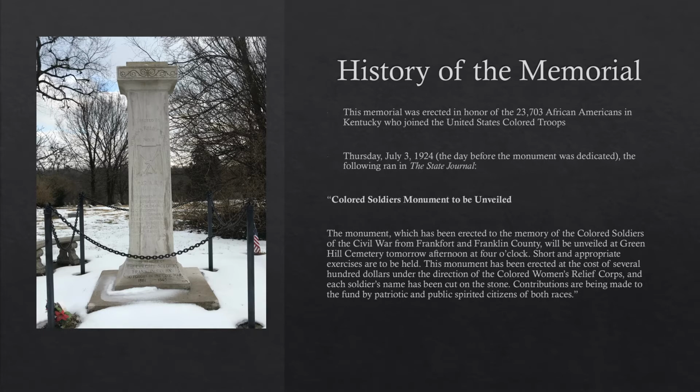And on Thursday, July 3rd of 1924, which was one day before the monument was dedicated, this following article ran in the Kentucky State Journal. And the article reads, "The monument, which has been erected to the memory of the colored soldiers of the Civil War from Frankfort and Franklin County, will be unveiled at Green Hill Cemetery tomorrow afternoon at 4 o'clock. Short and appropriate exercises are to be held.